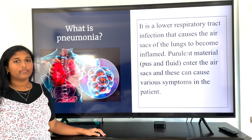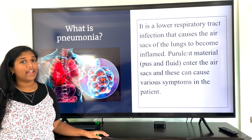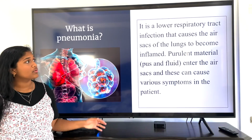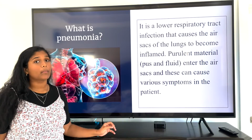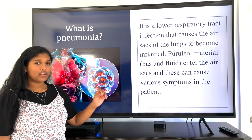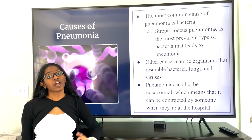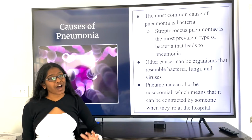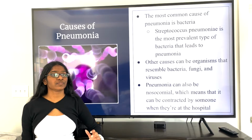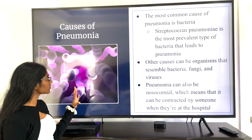What is pneumonia? Pneumonia is a lower respiratory tract infection that causes the air sacs of the lungs to become inflamed. Purulent material such as fluid or pus enter the air sacs, and these can cause many symptoms within a patient. Pneumonia has many factors that can cause it, but the most common one is bacteria. The bacteria that usually causes pneumonia is Streptococcus pneumoniae, and here's a picture of that bacteria. And this is from a microscopic slide.